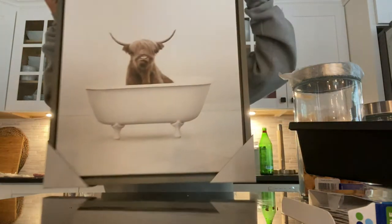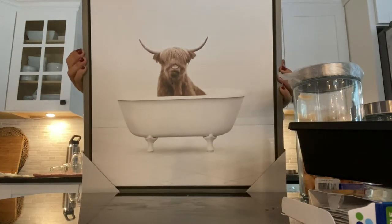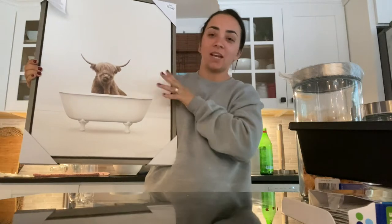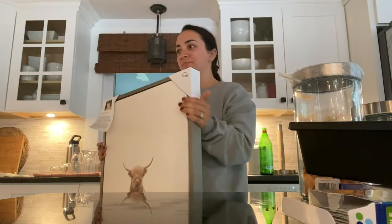I got the cutest sign for our downstairs bathroom. I think he's adorable, and I've always wanted one of the moose pictures, but it felt like I didn't have a place for it until I saw this one. And he's in a tub, so he belongs in the bathroom, right? So cute.